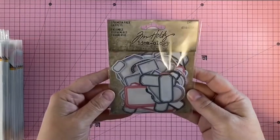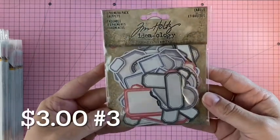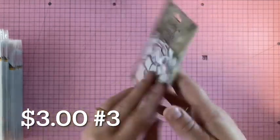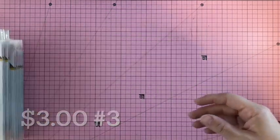Next I have one of these Tim Holtz Labels Ephemera packs. All the different labels in there. Actually, there's another shot of them all scattered about. And the price and item claim number will be across the screen.